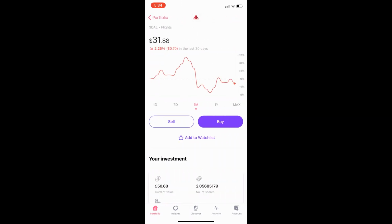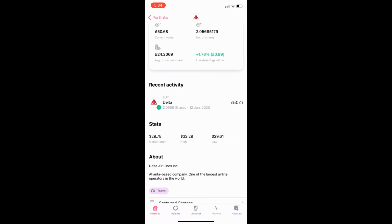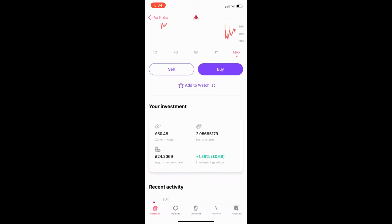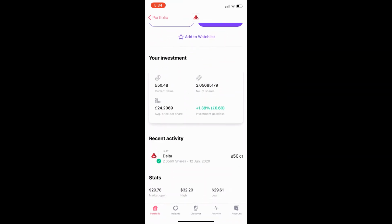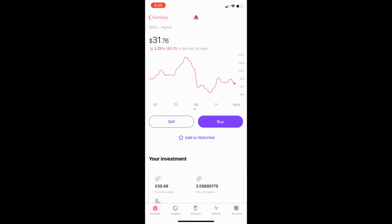So here we have Delta Airlines. I bought this one on the 12th of June, just after the lowest point in the stock market with the coronavirus pandemic, and I thought this is a very big US airline and I really don't think it will go bankrupt. So while it's at a cheap price, I should probably buy it. As you can see here, it was at $50 something, and it's at 30 at the moment. I got two shares, so I could make $20 each profit really, which would be really good. It's only just gone positive today actually, which is good. As you can see from this graph, it has been quite high, but it went back down low again.